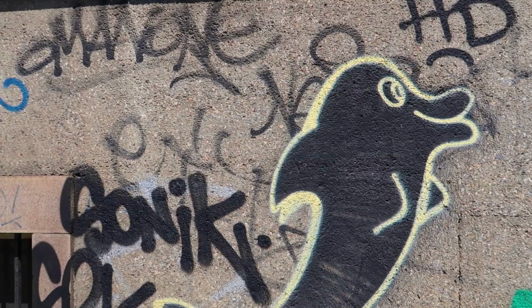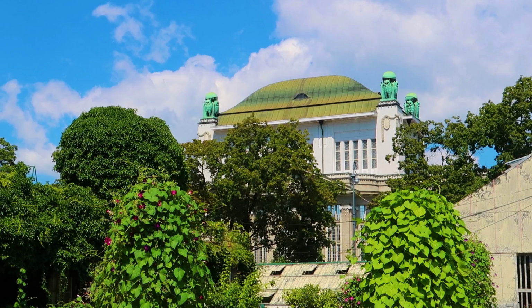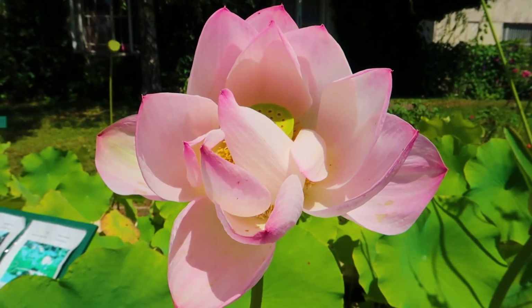There's a lot of interesting graffiti in Zagreb. I love the building in the background with the four turquoise coloured figurines. I'm not too sure what they are. Really does stand out there.